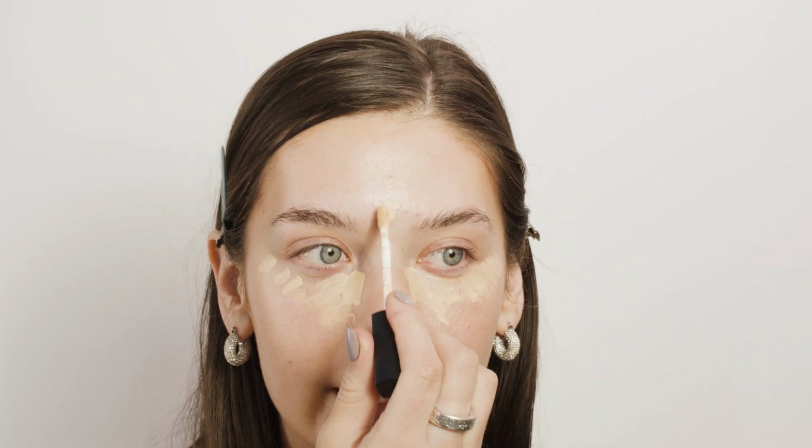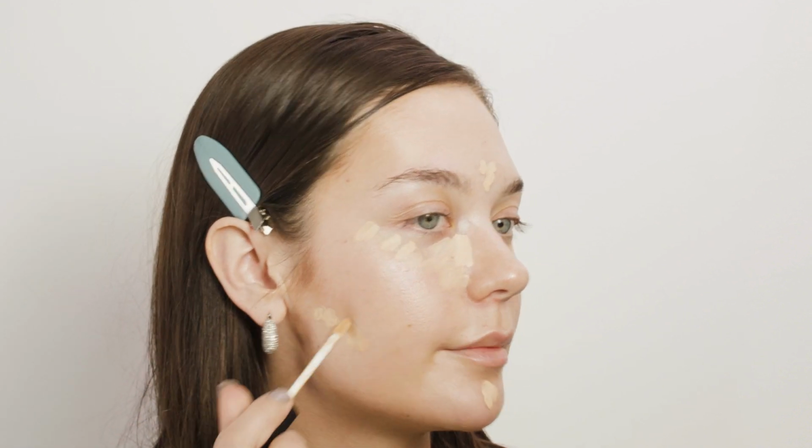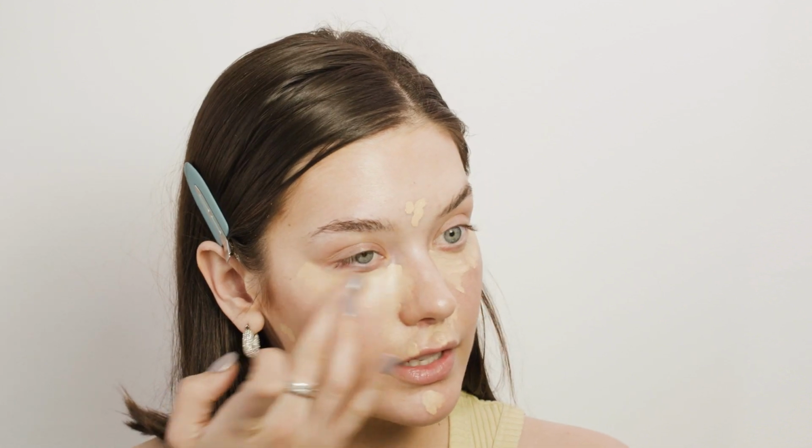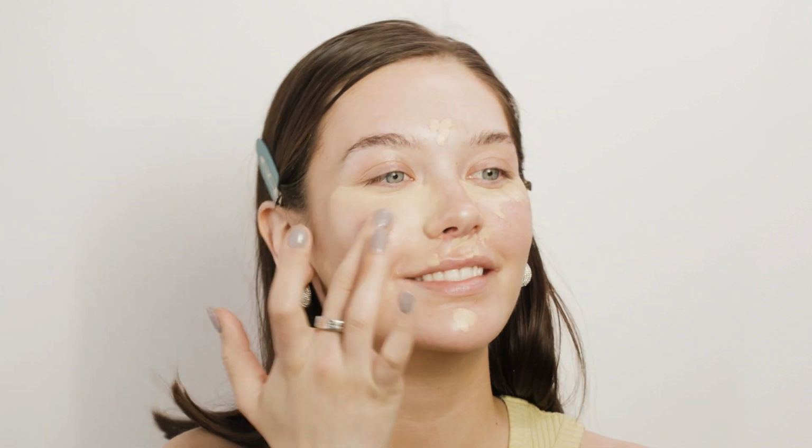I'll just do lightly in all the other spots I normally put my concealer if I'm doing full glam, but just more natural. I'm just gonna use my finger to blend that in at first, and then if I need my beauty blender, or Real Techniques blender, I'll go in with that. This just is gonna brighten up my eyes and correct whatever of the bronzer illuminator got towards the middle of my face.